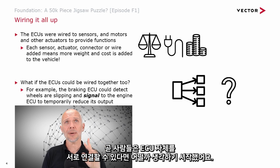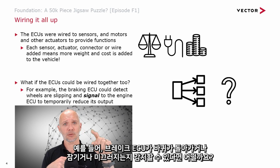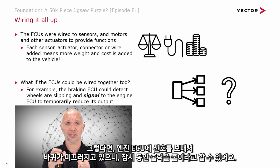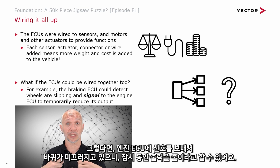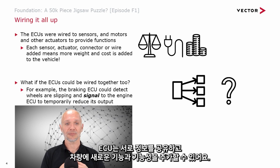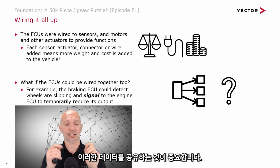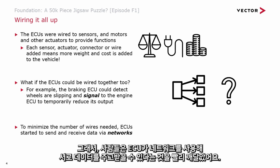People, though, soon got to thinking, well, what about if the ECUs themselves could be wired together? So if we've got a braking ECU, which is able to detect if the wheels are spinning as well as locked and skidding, well, that would be able to send a signal to the engine ECU to say, just reduce power for a little while because the wheels are spinning. And of course, if the power is reduced, the chances are the wheels will stop spinning. And this is what we call traction control. So we have this ability of the ECUs to share some information and put new features and functions into the vehicle, but they need to be able to share that data. Now, we don't want to necessarily put a wire in for every single piece of information that needs to be shared. So people realized rapidly that ECUs could possibly use networks to send and receive data between themselves.